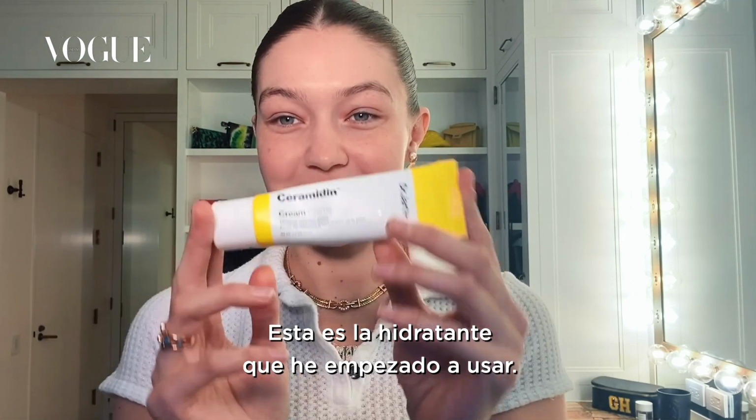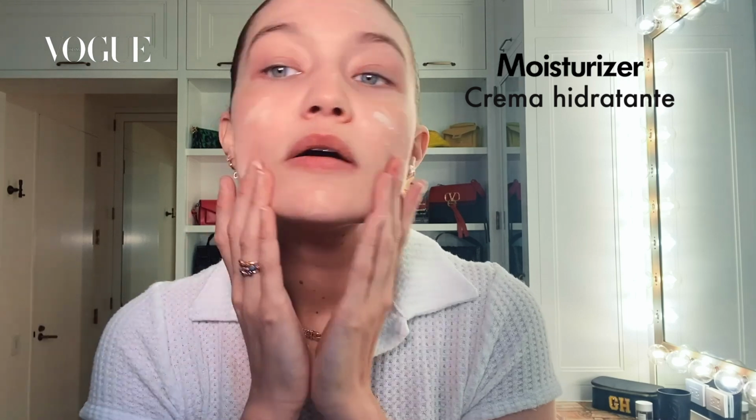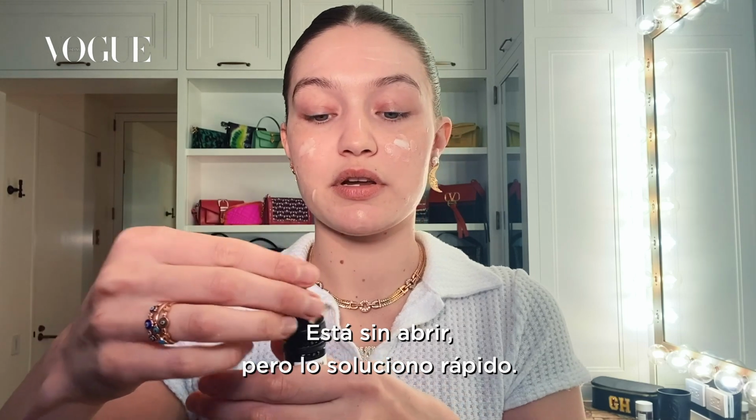This is the moisturizer that I just started using. I'm really loving it. This is Odysite. This is for very, very dry skin. This is a new bottle because I go through this quickly.